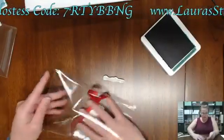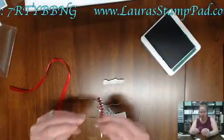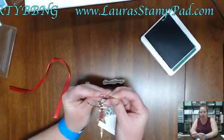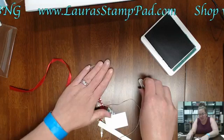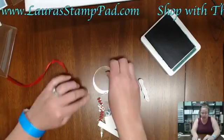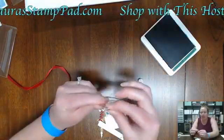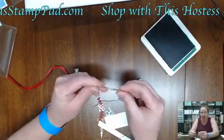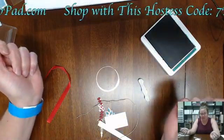So let's see about putting together this little ornament. Again, it's so stinking thin that I'm not really able to share with you guys, but you can see it's flat on the top and the bottom. It's not really rounded all the way around, but it's super fun.